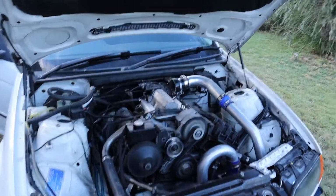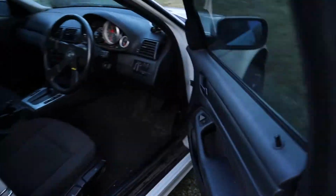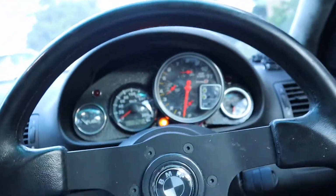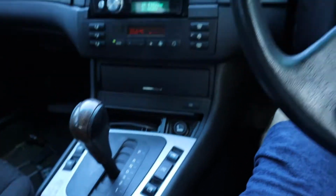Alright, so let's jump in and see how it drives. First drive, here we go. Oh, it's in gear.